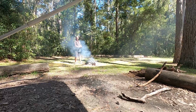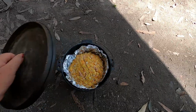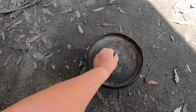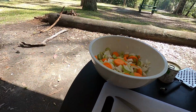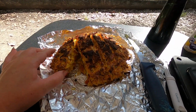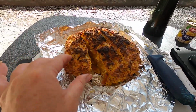And John's trying hard to get the fire going so we can get some coals. And we've got a damper there to put on. And I've just started cutting up some ingredients for a stew. Right, it's done, one damper. Doesn't taste too bad at all.